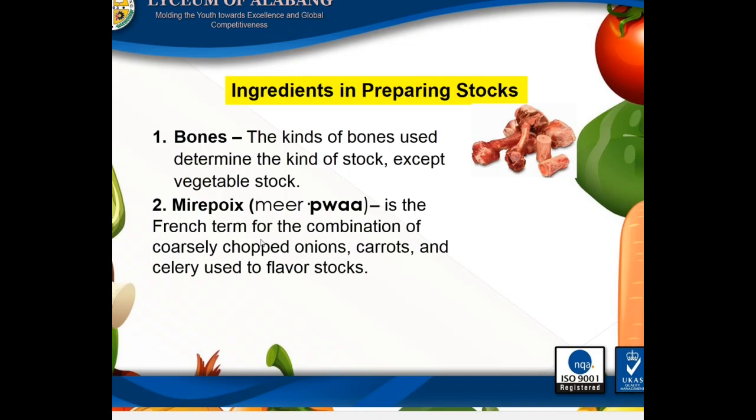Number two, mirepoix is the French term for a combination of coarsely chopped onions, carrots, and celery used to flavor stocks. Just remember, it is a mixture of chopped celery, onions, and carrots, a flavor base made from cooked, diced vegetables, usually with butter, oil, or fat, for a long time on a low heat without coloring or browning. For brown stocks, it is sautéed longer, often with the addition of tomato puree to create a darkened brown mixture.